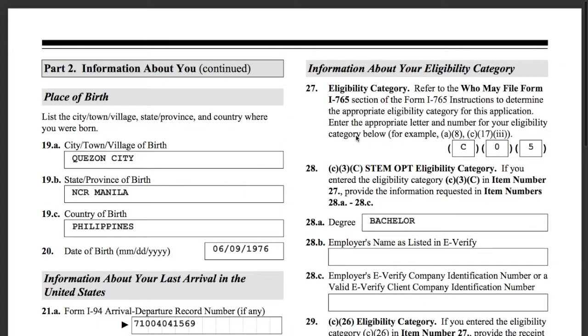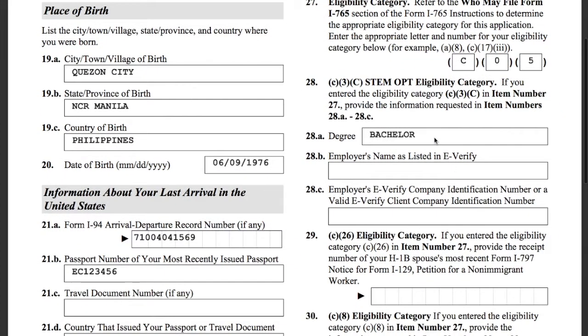Next, another reason why my friend's application was denied is because they forgot to fill out the eligibility category. For J2, our eligibility category is C05. Okay, C05. Next, if the one applying is an adult, the degree, either bachelor, master's, or graduate. But for my son who's applying for Social Security, I put here the degree is student. So there is a difference between the two. If adult, bachelor. If minor, student.